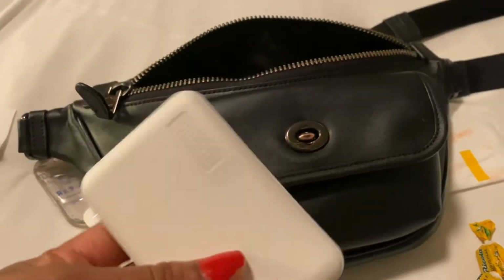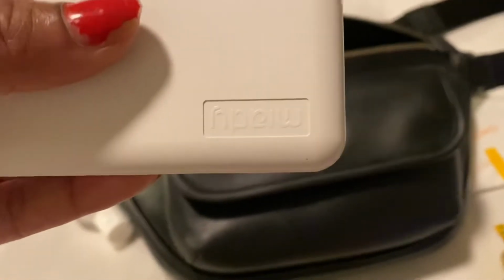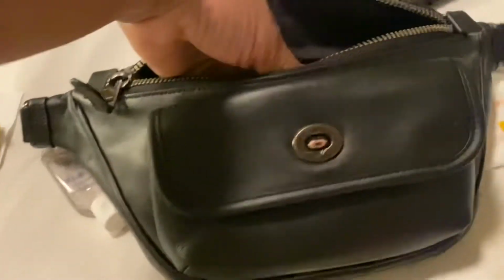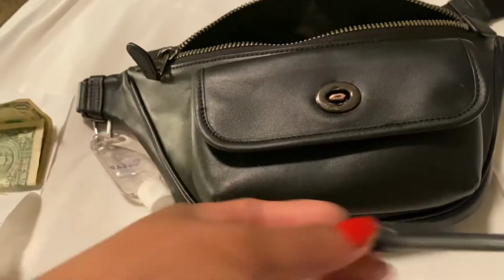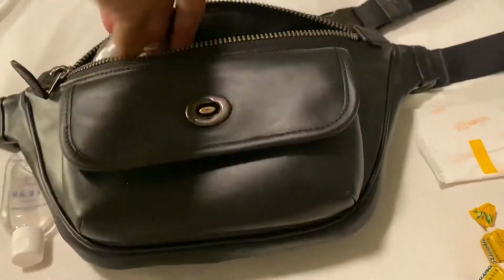There's a panty liner in here. This is my power bank. I did purchase this from Amazon. And let me see if you guys can see the brand. It's upside down. This is the brand, Amazon.com. I've got a 2-pack for, I don't know, 10 or 12 bucks, something like that. There's a pen. Now, this is usually in my front flap, but I also keep my own pen. I don't like using other people's pens now.